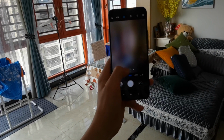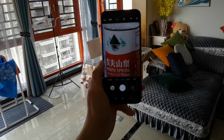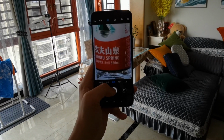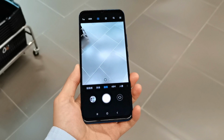Okay, once again, I'll change to video mode. Yeah, its quality is good, not bad. Once again, focus test. Yeah, focus speed is also good, it's not bad. Photo quality is also good. Overall room inside stability and autofocus speed, it's not bad.